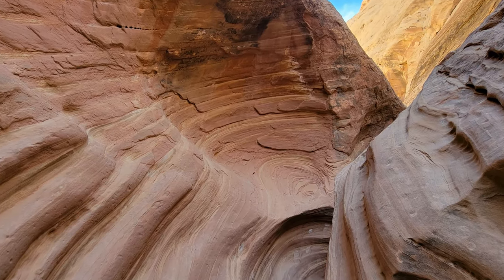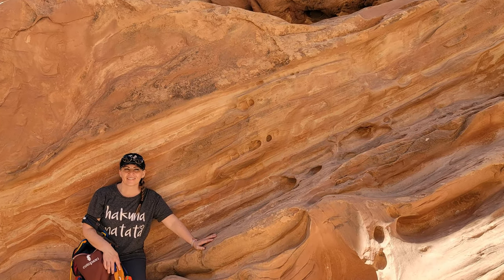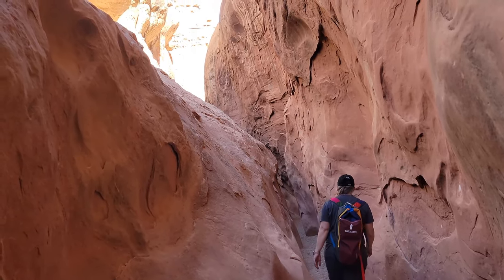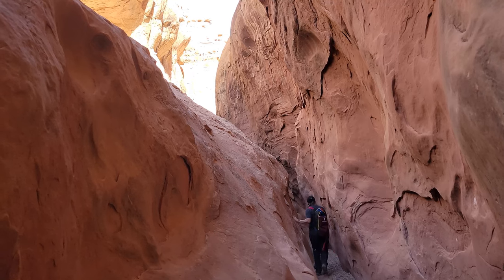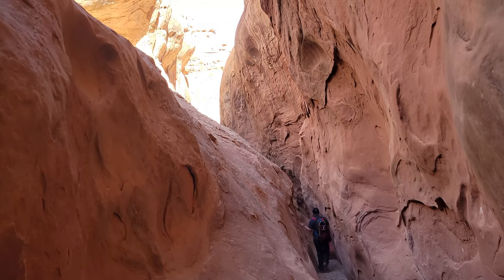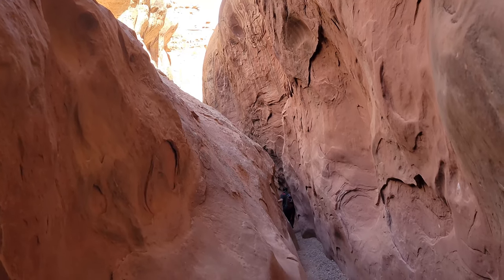There's more of it behind me here. That's neat. This is where we're headed. Oh yeah, this is neat. Back in behind, right in there. Yeah, for sure. That's narrow, man. Yeah, it's getting narrow. This is a super cool canyon to do in the heat of the day. At least you can find some shade. Check that out. Heck yeah.